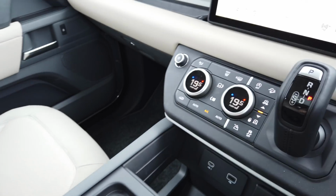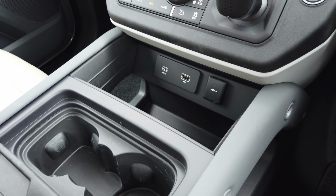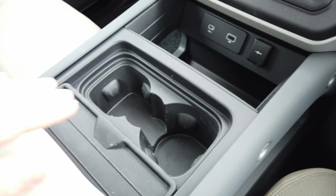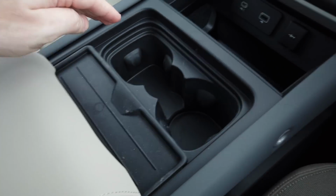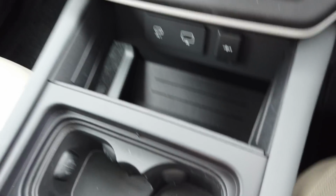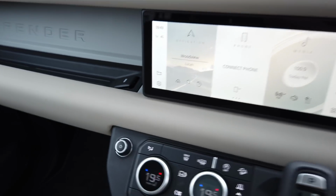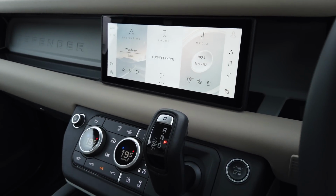Now there is also very much a Defender for the modern age. There are chargers everywhere in this thing. So you get USB-C, USB-A, you get a 12-volt socket here. You can get a wireless charging pad here if you wish. You've got 2 cup holders, you've got a whole load of other storage down there, but you also then have another USB charge port in there, and this is only in the front. You then have even more in the back and in the boot.